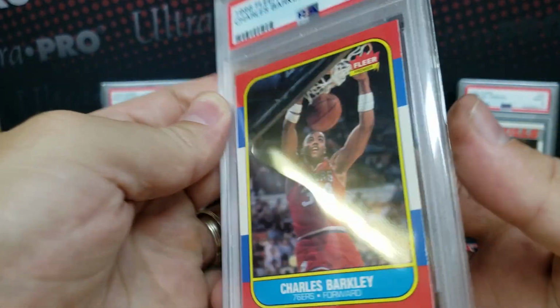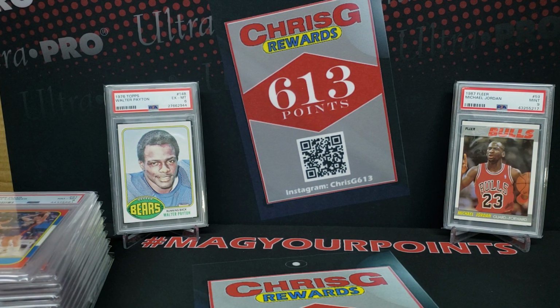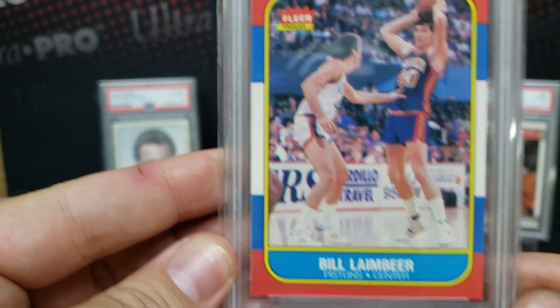Again, part of my set. My daughter will own it way after I'm long gone.